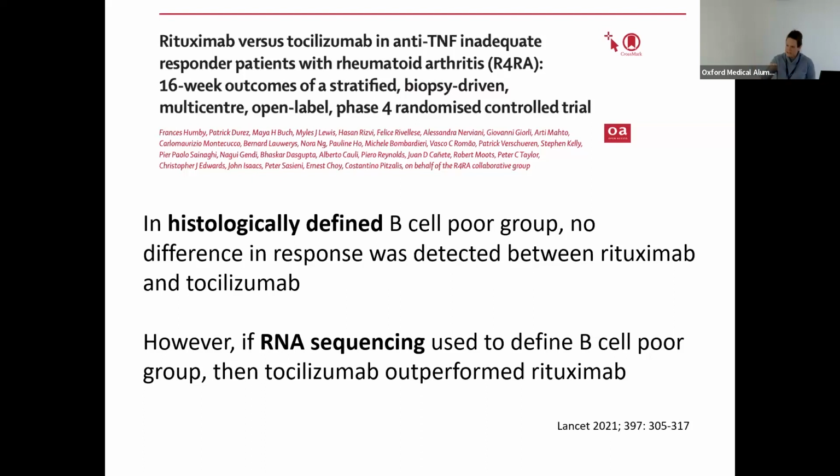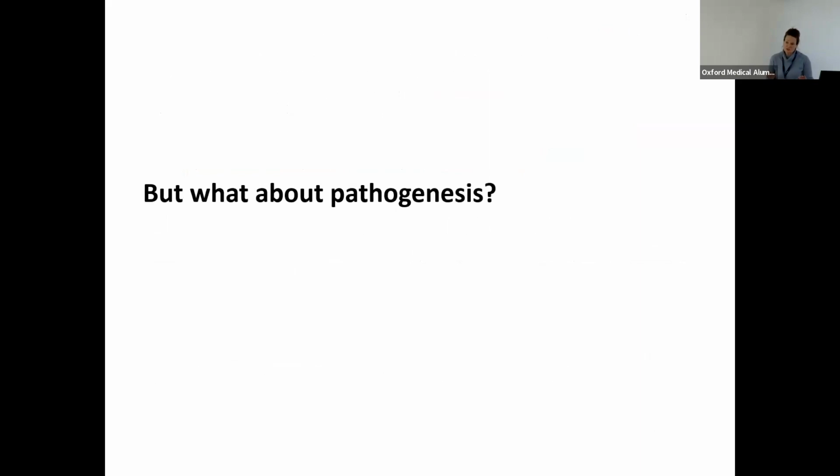If you do RNA sequencing on the biopsy, and that shows you that the B cells are poor, then you can go for an alternative agent and will do better. So it is the start of a signal, of stratified medicine, but it's not really, I see you in clinic, I do a biopsy, I call you a week later with the histology results and prescribe the right drug. But hopefully we will get there. So that's treatment, and those two big trials will have more and more data coming out of them over the next few years, which will be very exciting.